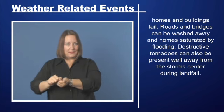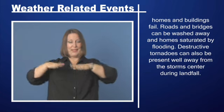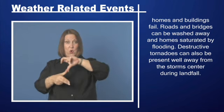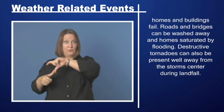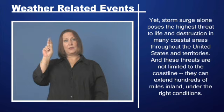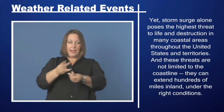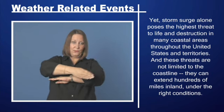Roads and bridges can be washed away and homes saturated by flooding. Destructive tornadoes can also be present well away from the storm's center during landfall. Yet, storm surge alone poses the highest threat to life and destruction in many coastal areas throughout the United States and territories.